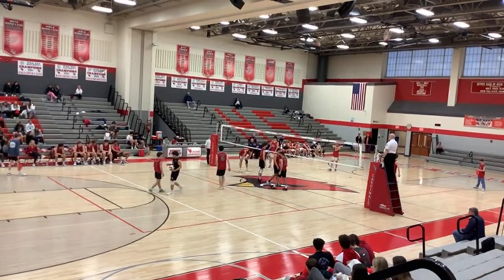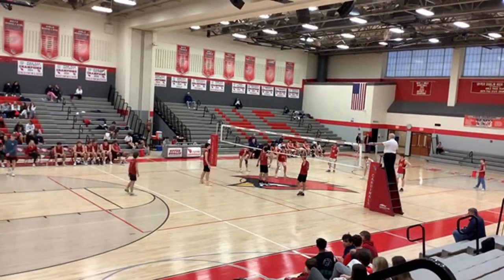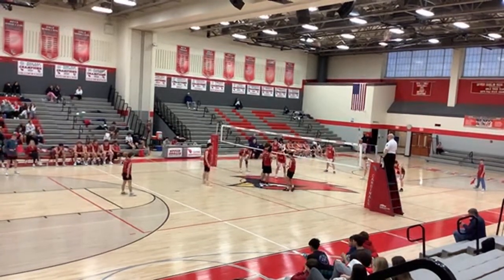Another hitting error from CB East. That's absolutely killing them right now. They're hitting errors. Their hitting is looking a little sloppy from their side.